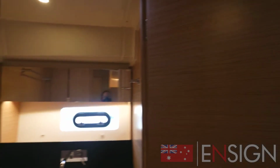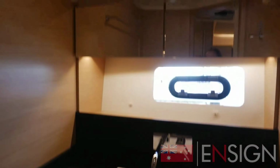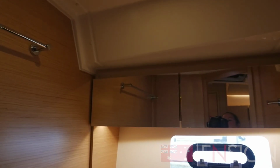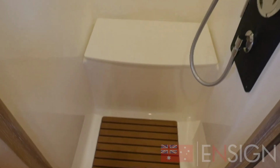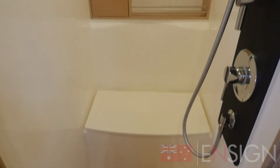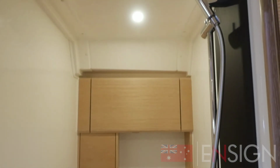To port, great size bathroom, toilet, good size sink, plenty of mirrors, plenty of storage once again. Moving across to starboard, fantastic size separate shower also. This is a really, really good idea. Lovely to separate both toilet and shower. I'm sure your wife will agree.